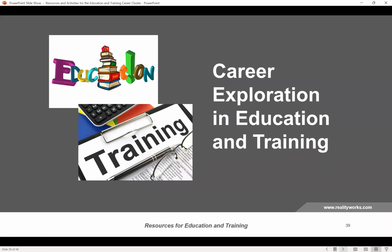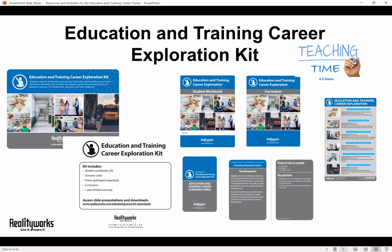Now we're going to take a look at a few resources available for the Education and Training Career Cluster, Teaching and Training Pathway, that you could use for career exploration. And this is our brand new kit focusing specifically on education and training career exploration. Now it includes a lesson in each of the 5 pathways within the cluster. And there is also a card deck featuring soft skill scenarios that you would find on the job within all of the different pathways as well. There are posters that you can leave up for reference. There are student workbooks that even make the learning extended.